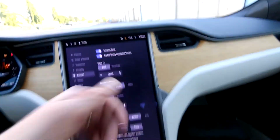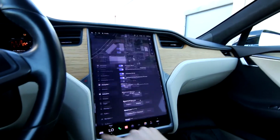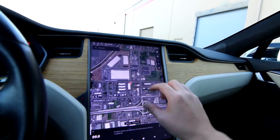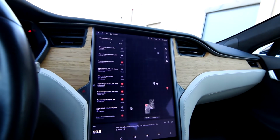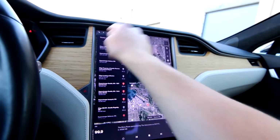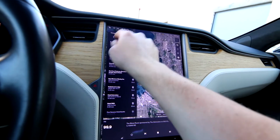You have this big navigation screen, really crisp display with these Google Maps. If you do want to find supercharging, we can use this button right here, this little lightning bolt, and these are all your different charging. You have level 1 charging, level 2 charging, and level 3 charging.